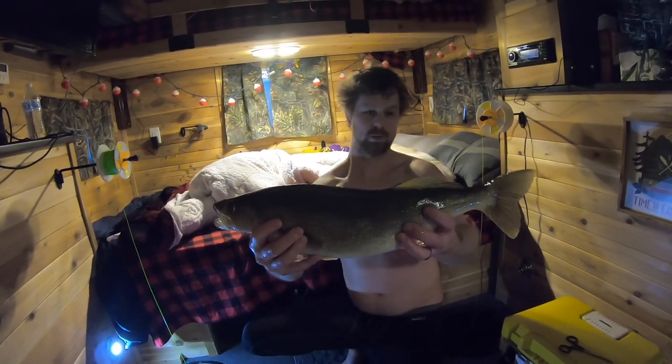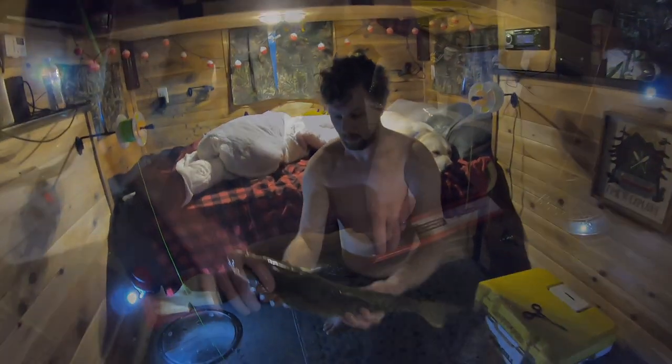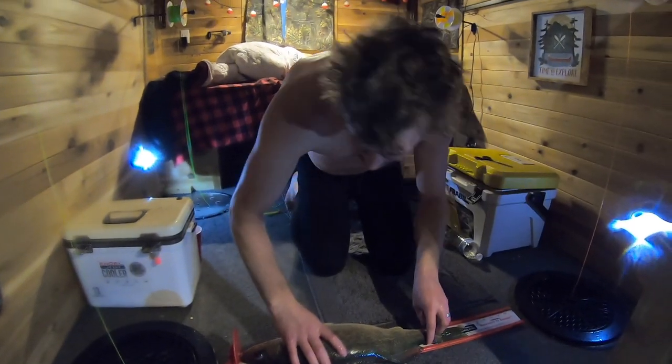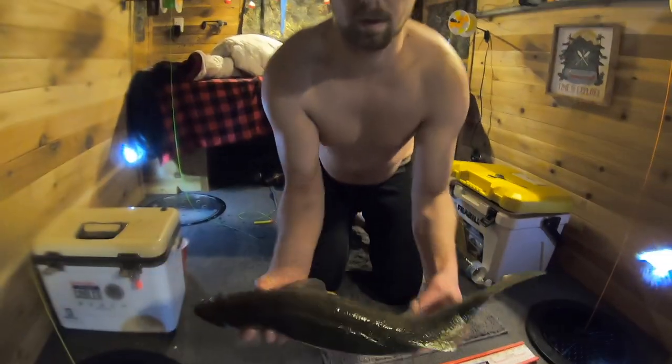I would guess around 25 inches. Might go bigger than that though. But it's 23. That's a 23 incher. Wow.